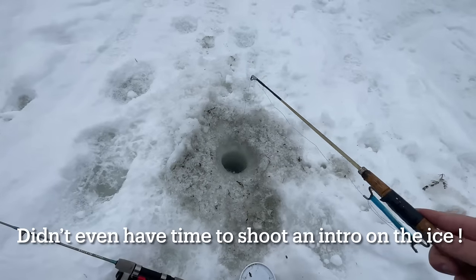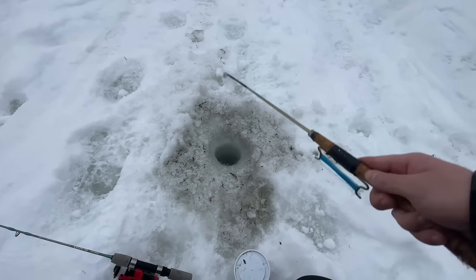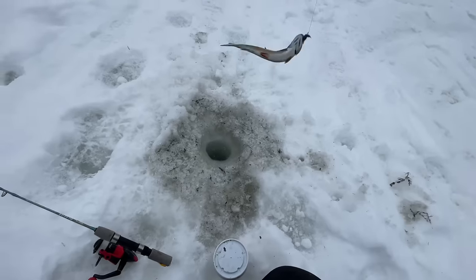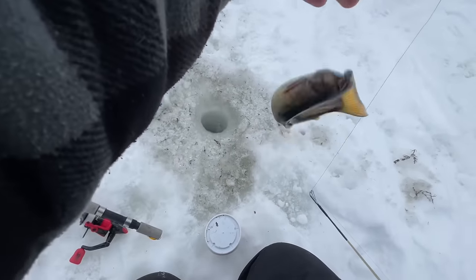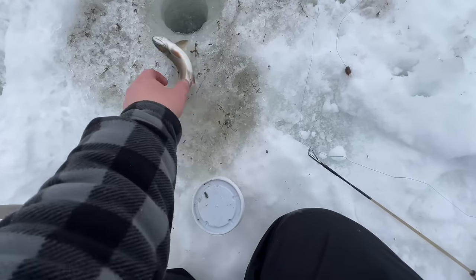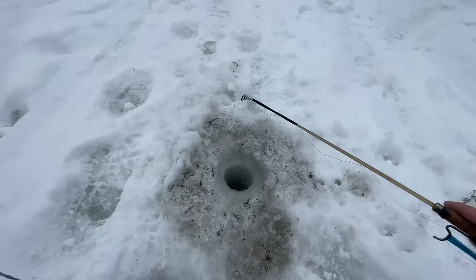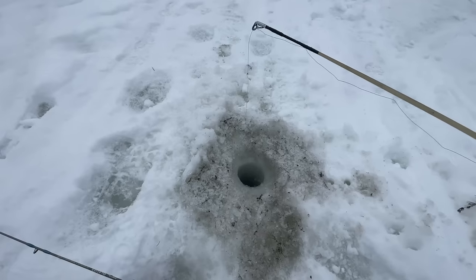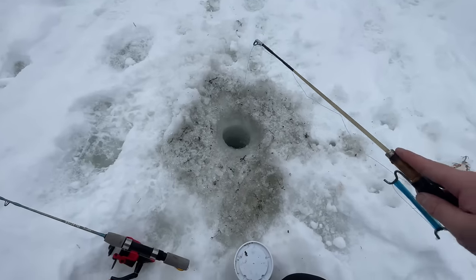Trying to get my other rod ready. You're not bad. We got another one, I think. Yep, another one there. That'd be my fourth fish now.